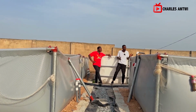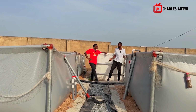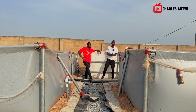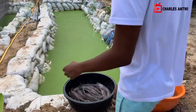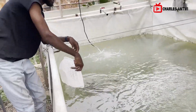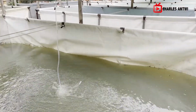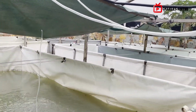So if you have 5 of those ponds at home and you are saying you need a bigger space to start fish farming, it will not take a lot of space. You don't need a bigger space to start catfish farming. Your backyard is enough. I started fish farming at my backyard, and now my backyard is holding 8,000 capacity. Someone may choose to even park their vehicles there, but I am business oriented.